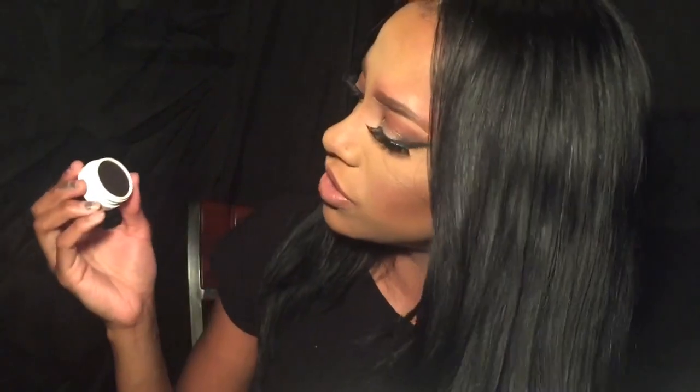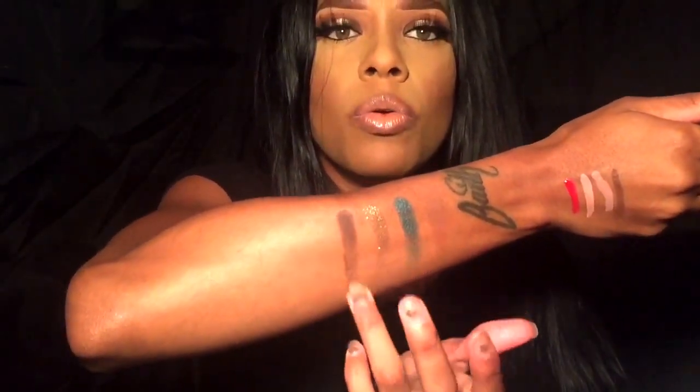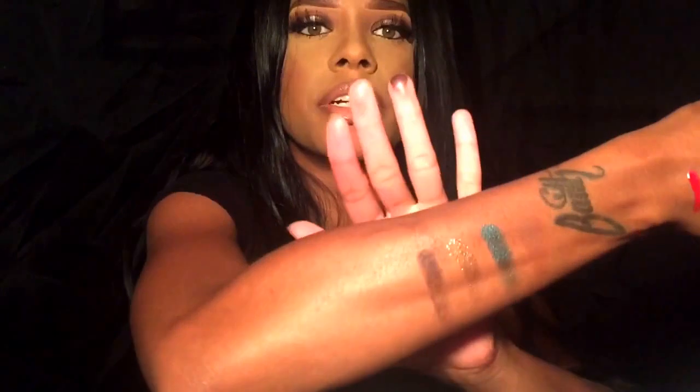And the last eyeshadow that I picked up from Colourpop, I don't remember what this one is called. I'm guessing it's called Rumor Has It Jet. I think this might just be called Jet. It's this pretty, I don't know if it's necessarily black. I don't remember exactly what I was expecting from this color. Brown gold glitter, I don't know. Let's see what it looks like. Okay, so it's actually brown, it's not black, and it has just a little bit of glitter in it.